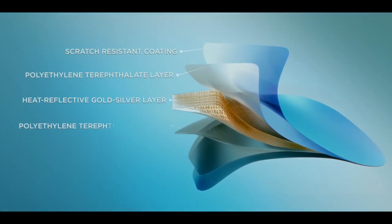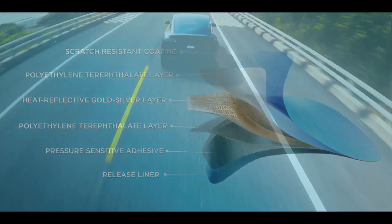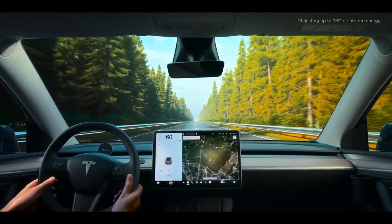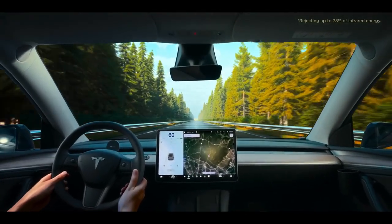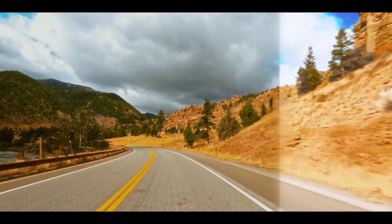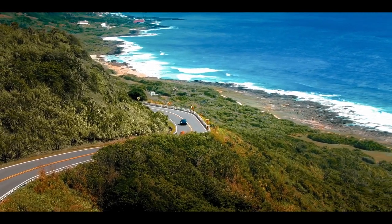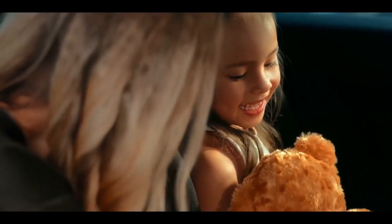Utilizing multi-layer advanced technology and composed of precious metals like gold and silver, this film rejects up to 94% of infrared heat, stabilizing the interior temperatures and offering an efficient solution for heat control. It also allows up to 72% of visible light through the glass while providing an extremely clear view.